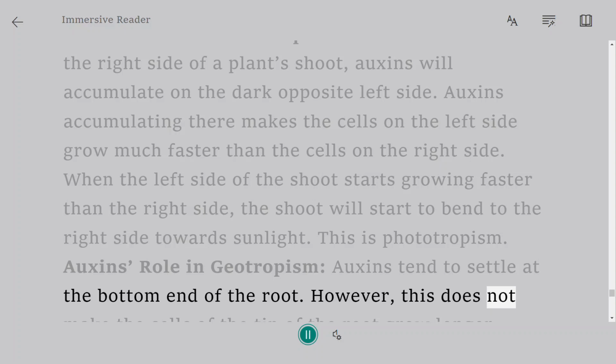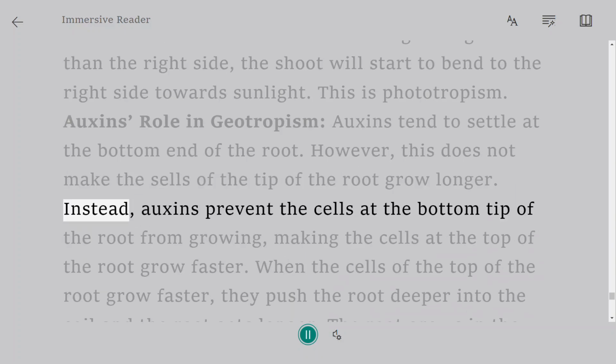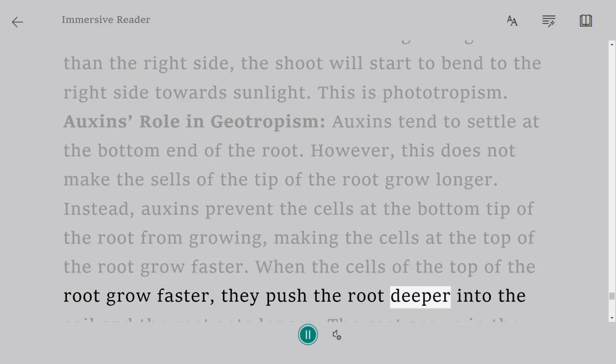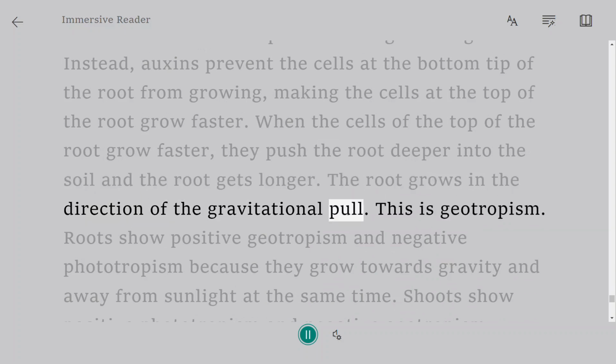Auxins' role in geotropism: auxins tend to settle at the bottom end of the root. However, this does not make the cells of the tip of the root grow longer. Instead, auxins prevent the cells at the bottom tip of the root from growing, making the cells at the top of the root grow faster. When the cells of the top of the root grow faster, they push the root deeper into the soil and the root gets longer. The root grows in the direction of the gravitational pull.